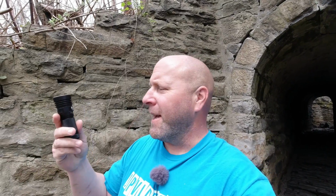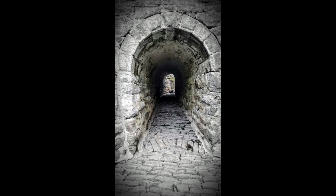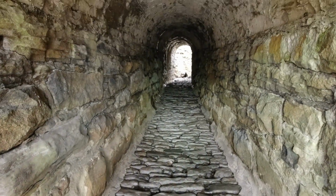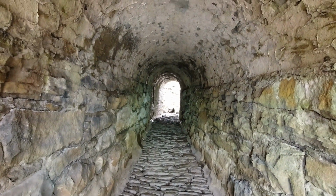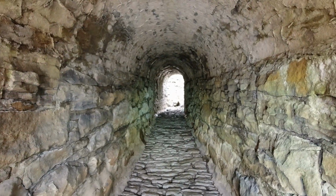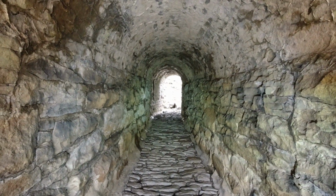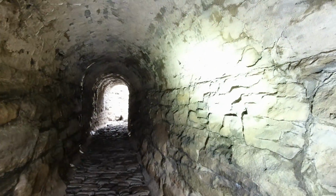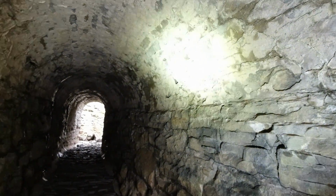I'm not gonna spend too much time here because I don't want to get off course. I still want to try to find the other one, but I got out the flashlight, my 3-night TC20. Let's take a walk through. It's one of those instances where the camera is not going to do it justice. And you could probably hear the echo. It's solidly built. Sound is reverberating off the walls.